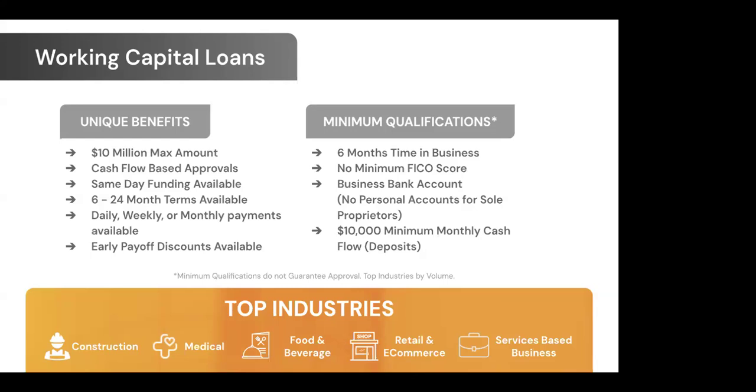But obviously, if you can hit that benchmark or higher, that puts you in the best position to get a bigger bag, so to speak. Okay, they have repayments, daily payments, weekly, and also monthly payments, right? And same day funding is available on this one.